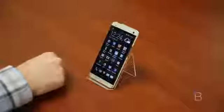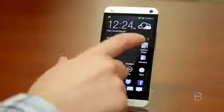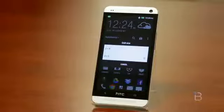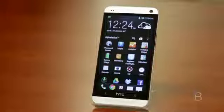You can see the weather widget right on top. If you pull down a little bit, you can pick either alphabetical, custom or most recent. You can control the grid size here if you want to, however you want to have it shown, if you want 3x4 or 4x5. I like showing more per screen, so I've selected 4x5, but you can customize that very easily.